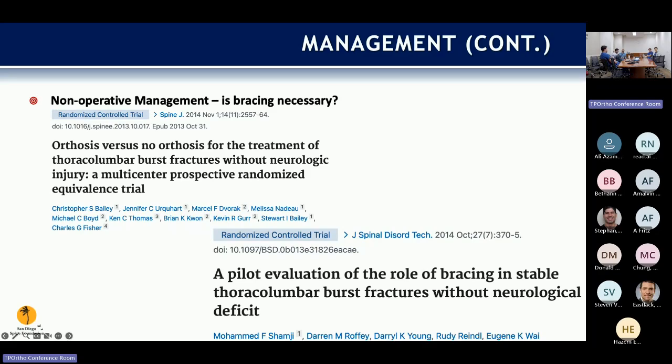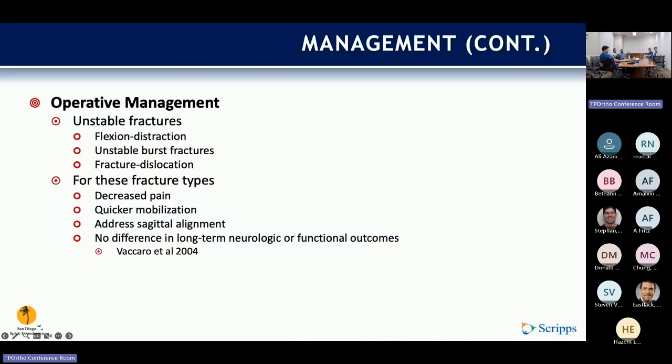And treating these fractures without any kind of brace led to early ambulation, avoided costs and patient deconditioning using a brace, and the complications and costs regarding long-term bed rest if a TLSO is not available. And then Dr. Shamji, a smaller cohort, it was 34 patients, 12 with TLSO and 11 without any brace. And they found no difference in patient-reported outcomes or loss of kyphosis at 3 years.